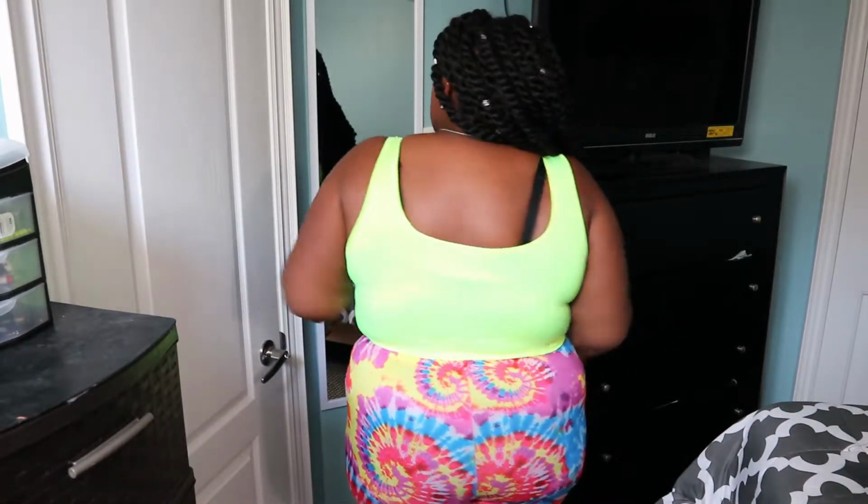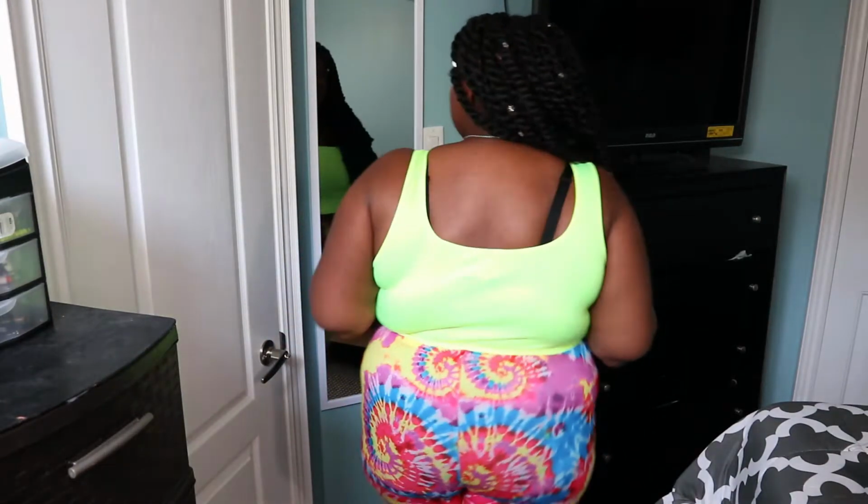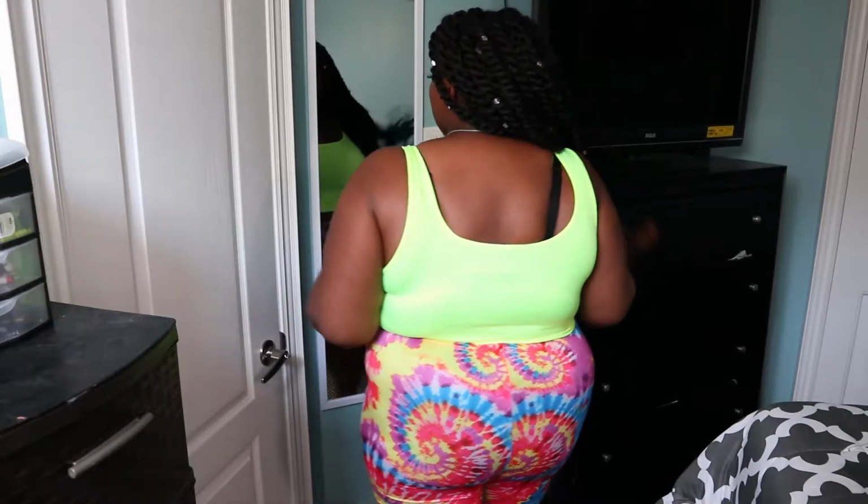It is pretty thin. I don't know, is it see-through on camera? I don't think it's see-through on camera, but it feels thin. It's thin, but it's okay thin. This is what the back looks like. It's just, you know, racer back. Is this called a racer back? I don't even know. But this is what the back looks like.